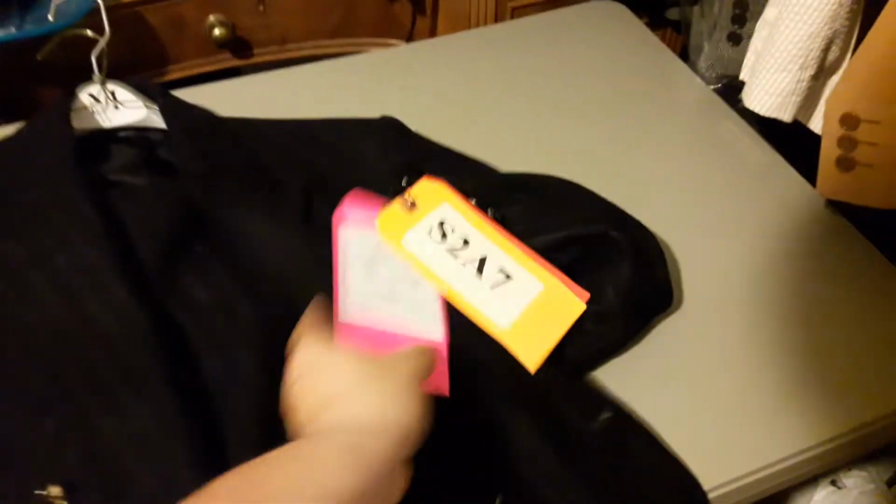Even though what sucks is that it doesn't say Martin Greenfield on it, they didn't sew the label in. But this is the same label that they had. I mean, it says it on here. I know it's a Martin Greenfield suit. I'm not worried. You could feel it. This is a very high-end suit. Very, very expensive.